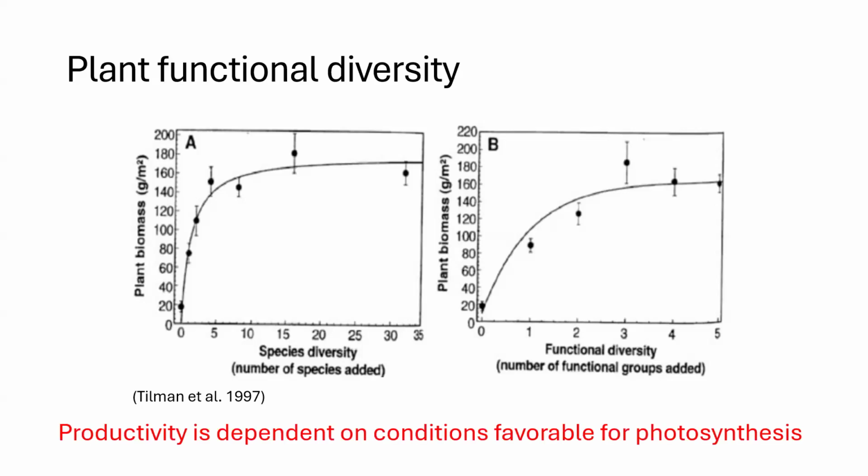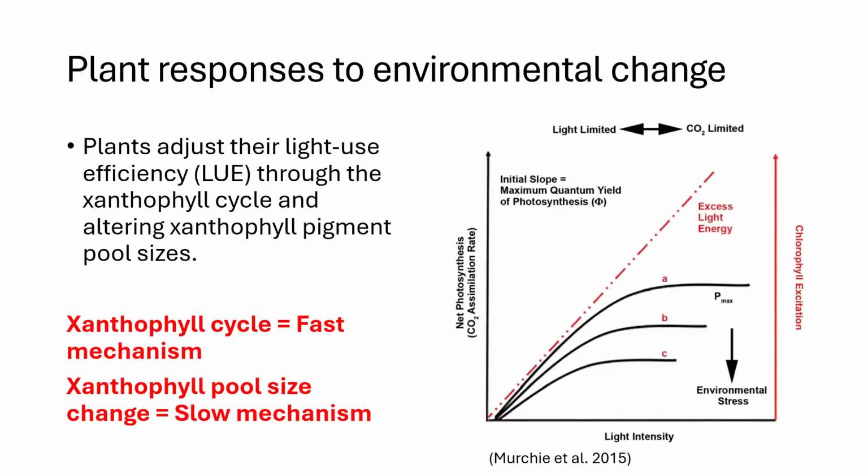But productivity is largely dependent on conditions favorable for photosynthesis. So in response to environmental conditions that are unfavorable for plant photosynthesis and limit photosynthesis, plants can adjust their light use efficiency, meaning how much of that light is actually realized and fixed as carbon, via the xanthophyll cycle or by altering xanthophyll pigment pool sizes. So these are photoprotective pigments when environmental conditions are constraining the amount of photosynthesis that can occur.